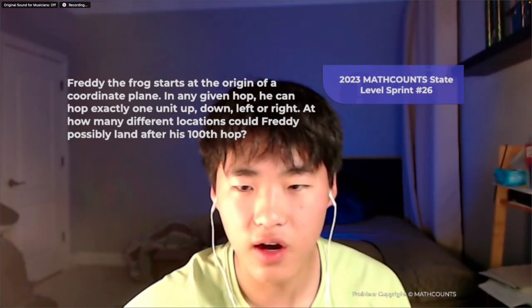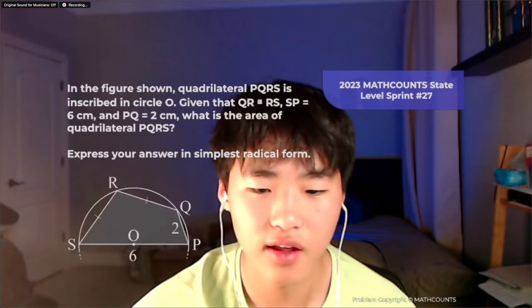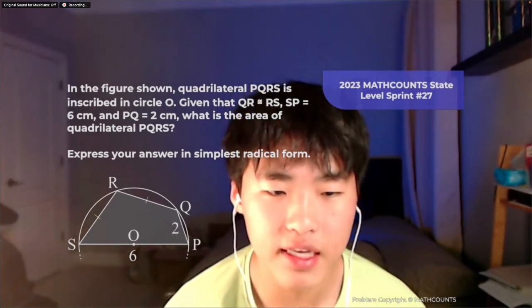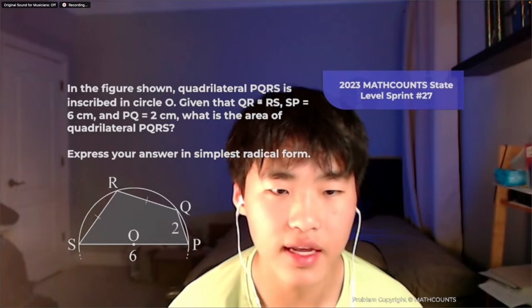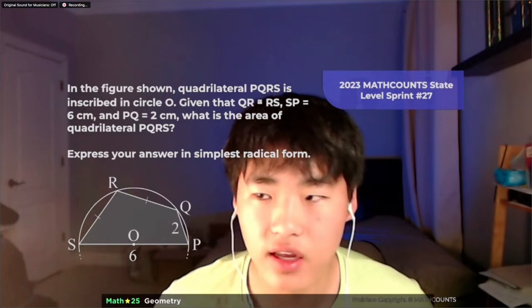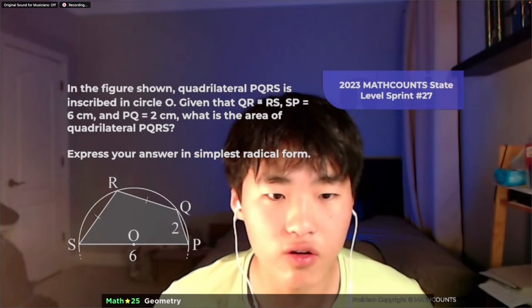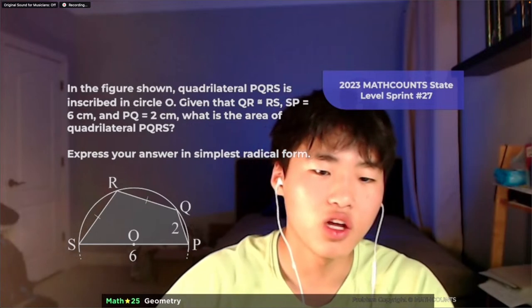Now we can move on to question 27, getting pretty late in the questions, I think. It says, in the figure shown, quadrilateral PQRS is inscribed in circle O. Given that QR is congruent to RS, SP equals 6, PQ equals 2. What is the area of quadrilateral PQRS?